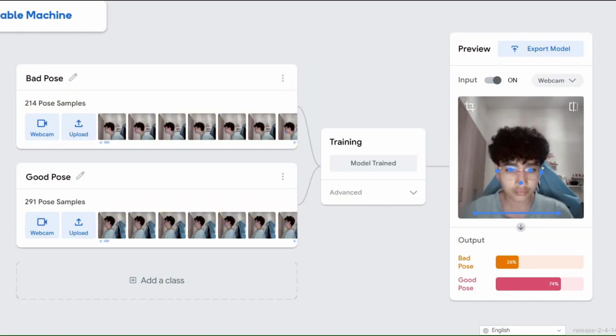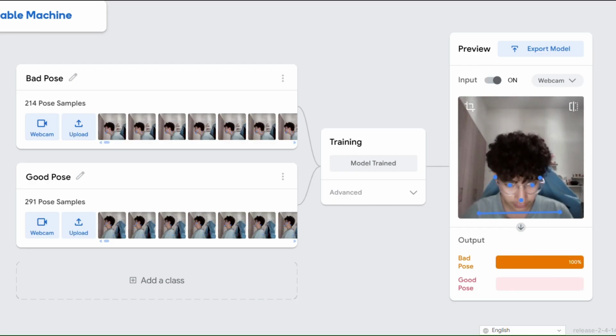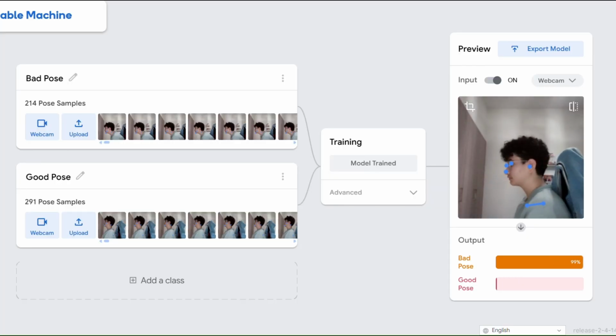So here I'm testing it out. This is the good pose. As you can see, it's good. And then as I slouch down, it marks it as a bad pose. I like how it transitions, the percentage from good to bad. You know how good and how bad you're doing it. You get what I'm saying?